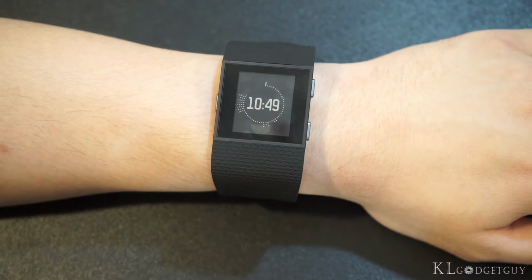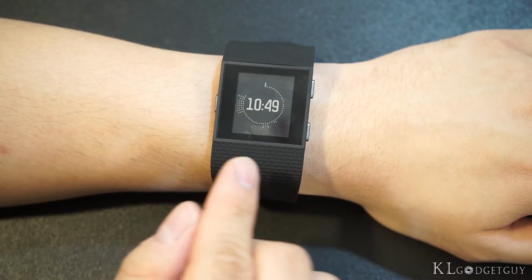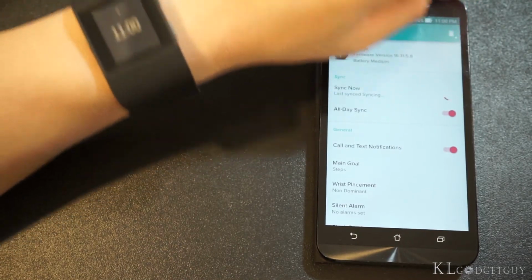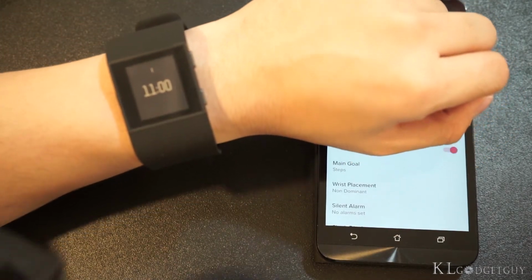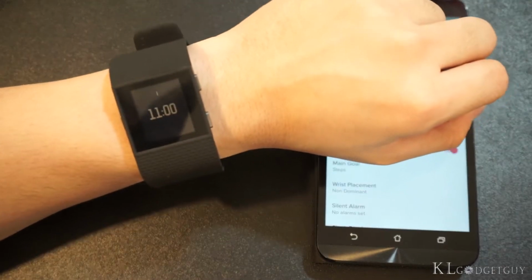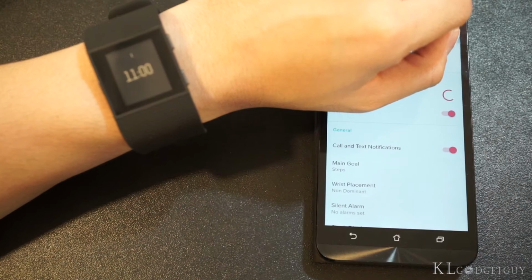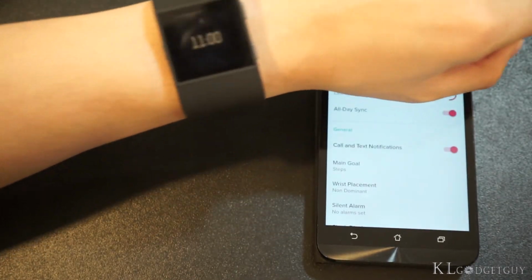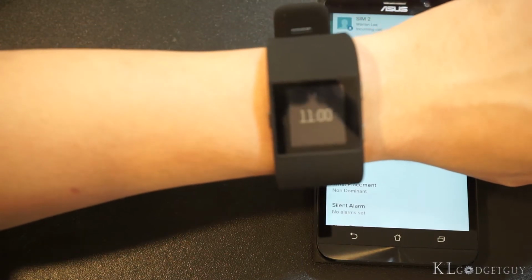And next, we're going to try out how notifications look like on the Fitbit Surge. Okay, I've turned on call and text notifications on the app, and we are going to try calling our Zenfone 2. So let's hope something happens to the Surge. Okay, it's dialing right now, and we should be receiving a call later. There we go, the phone is ringing, and let's see what happens on the Surge.